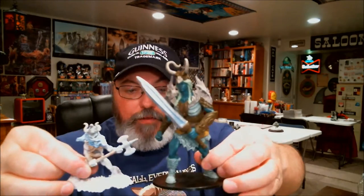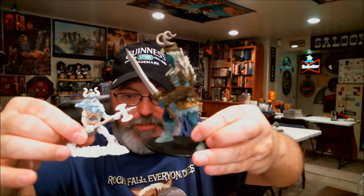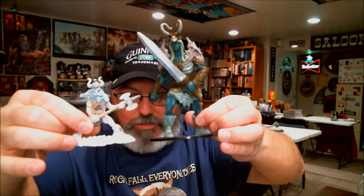But here is the Frost Giant now for the Storm King's Thunder. And there's your comparison. This is a female Frost Giant from the Storm King's Thunder. So you can see she's almost twice as tall as this mini. And I'm not saying either one's right or wrong, because in 5th edition, they just have the size categories. These are huge. All the giants are huge.